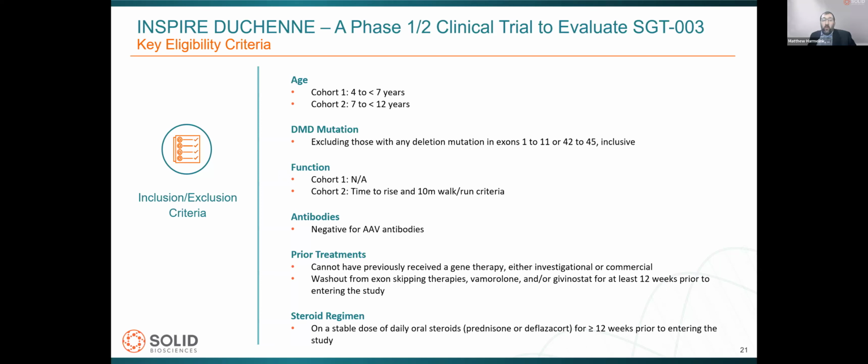We have, for the trial purposes, only included deletions, not necessarily duplications or other variants that may be within that area. I think that would also be a discussion you want to have with the PI at a site, as each patient, obviously, we want to make sure is safe. And maybe to tag onto that, I think that's been a really big topic for a while now, is understanding what are the right conservative exclusion criteria as we learn more about these.